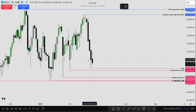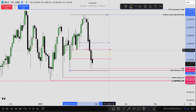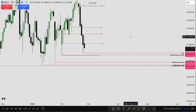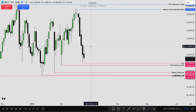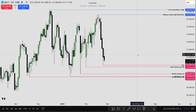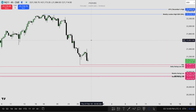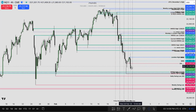So we have Tuesday's low here closing, and then I dragged the fib, and we're in discounted levels. Obviously I was keeping that in mind, but I wasn't saying, "Oh, we're in discounted levels, we're gonna go higher," because we're not, and we have these pools of liquidity. That's just something to keep in mind. So we go down on the 4 hour. Let this load. Here's today.